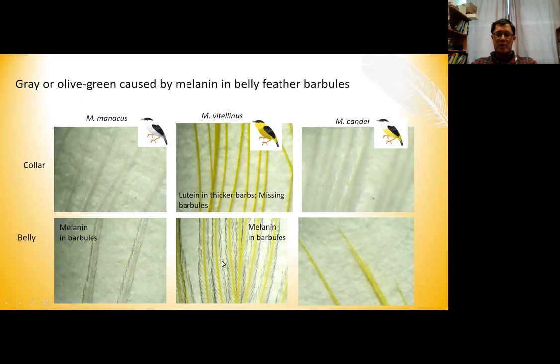The olive green belly of the Vitellinus is caused by a combination of yellow feather barbs in the middle, which is colored by lutein, and melanin in the barbules. The golden neck feather has no melanin as expected. Further, the barbs are thicker than what you see in Manicus and are missing their barbules.